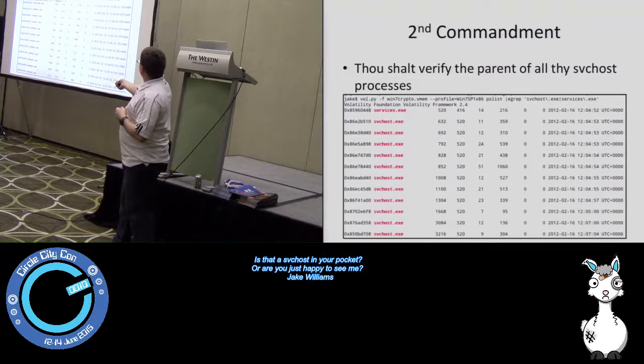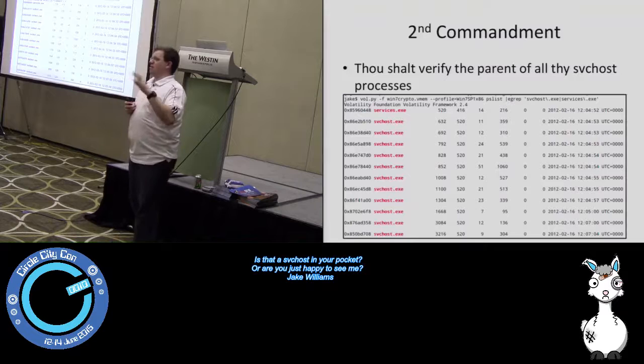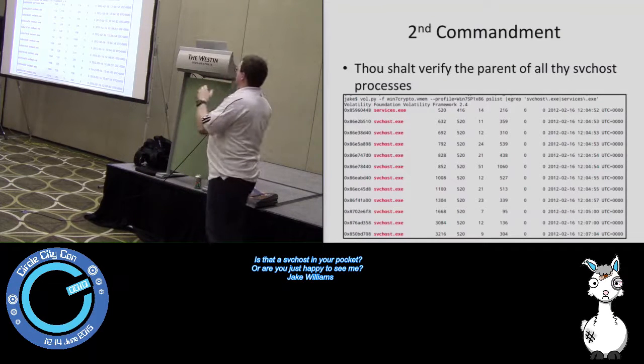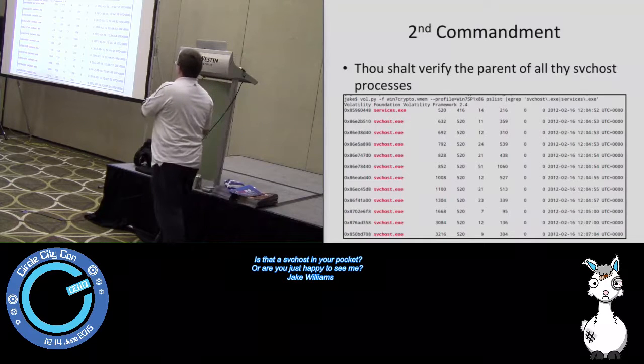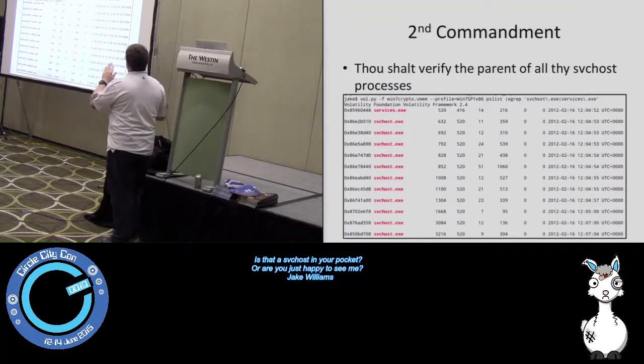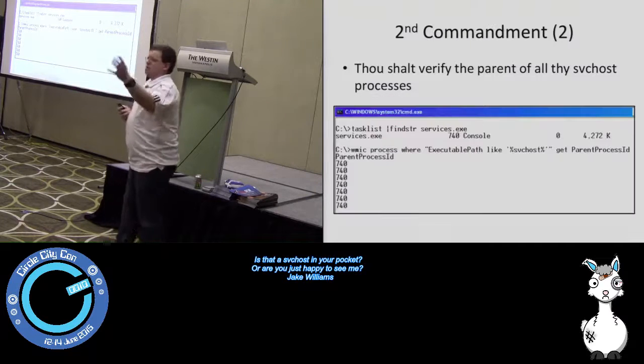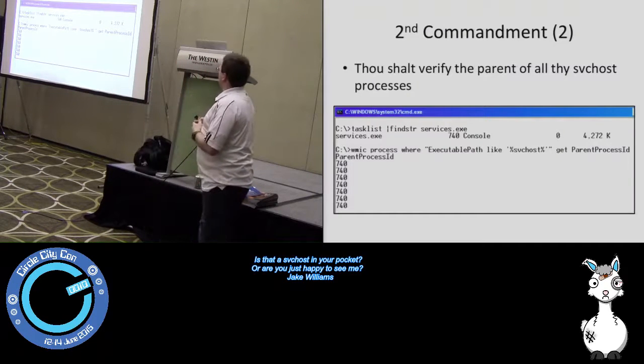Right? You'll look and you'll see, and there won't be a PID there. I meant to grab a PlugX image to show everybody, but again, it won't be. You won't see the parent PID being services.exe. So PlugX, we've caught them by the second commandment, right? By the third commandment, we know something's wrong, right? They failed two required tests here.